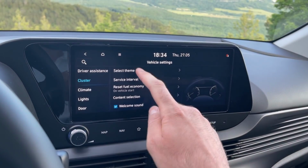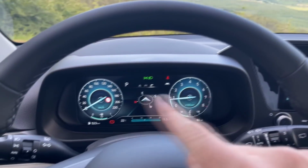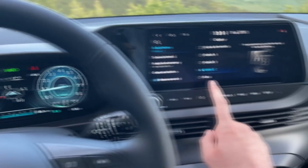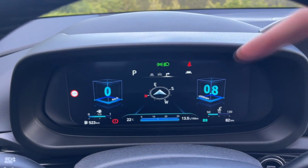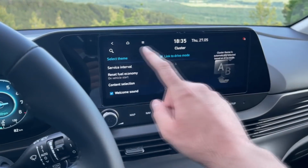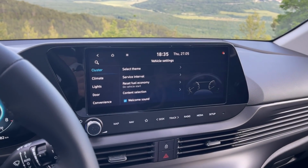Cluster, this is where you have a hidden theme, let's call it like that. This is currently linked to the driving mode, but if you do this, you will see that next to classic A, B, and C, you also have this mode, cube. Look at this, so 2 cubes, and here you have the revs. Quite cool, but I will now put back this preset version with links to the driving mode.